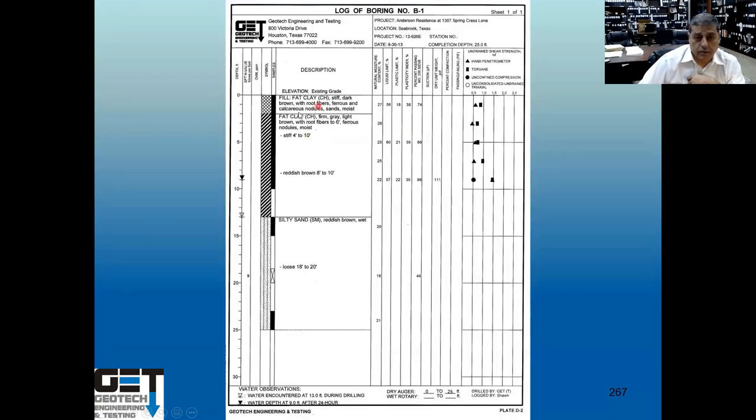This is a boring log from 0 to 2 feet. You have fill, it's fat clay. You have a plasticity index of 38, strength of 1,000 to 1,500 PSF. Below that, you have fat clay, gumbo clay, to about 13 feet. Below that, you have sand.